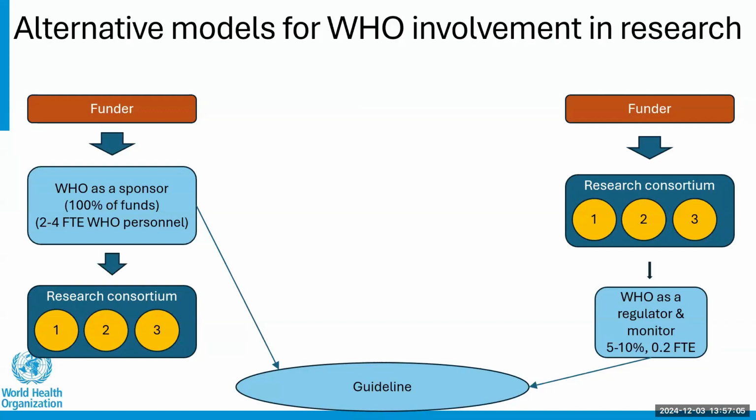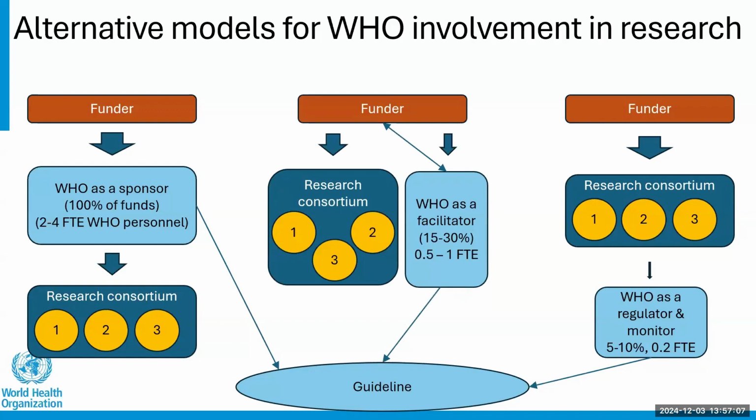And then if you click once more, there's an intermediate model where funds are going through both directions, and we are more involved also in the implementation, like thinking about the tools that could be used. So all those models are there for you. And I would now like to hand it back. We can call them level 1, 2, 3 participation.